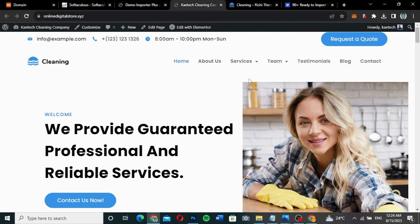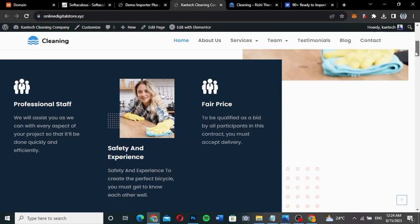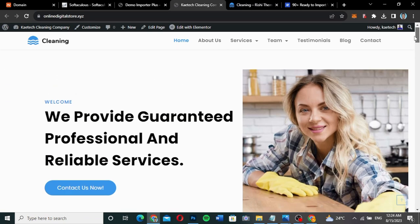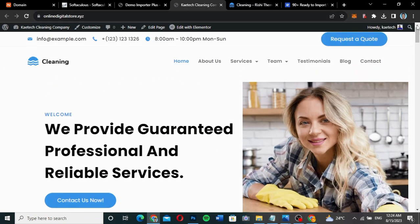So we have all the pages done. As you can see, the about page, the services page, the team page, the testimonials, the blog, and the contact. Everything is done, imported. Now all you need to do, like I told you, is just edit it, change the wording, and make sure that everything is customized to suit whatever you want. That is exactly what we are going to do in a jiffy.